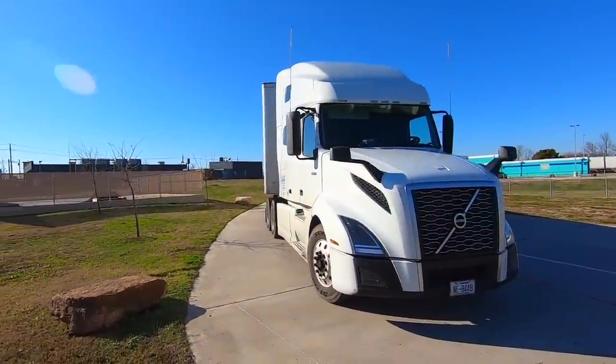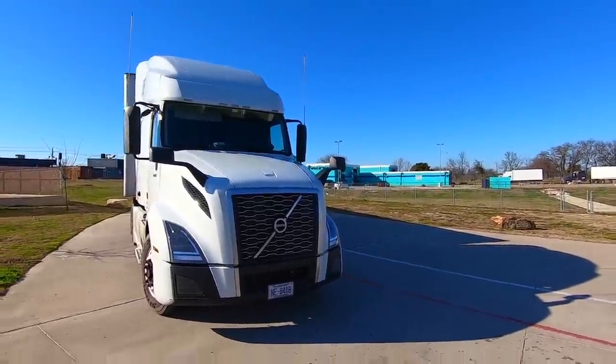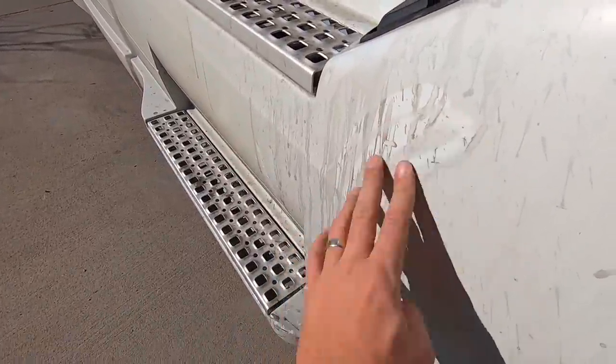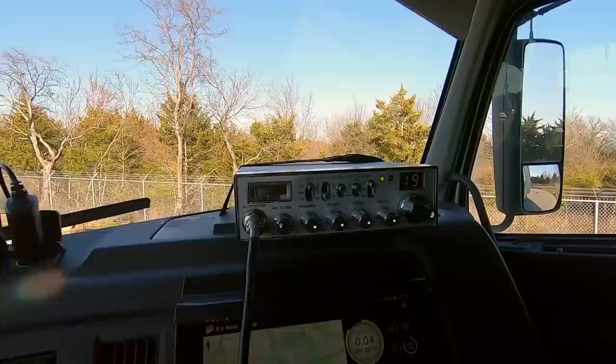All right, made it to Dallas, and we are at a Blue Beacon truck wash. Hopefully they wash my truck a little better than last time. She is dirty. I don't know what this stuff is, but I like it when my truck is super clean, so we're going to have to give her a bath.